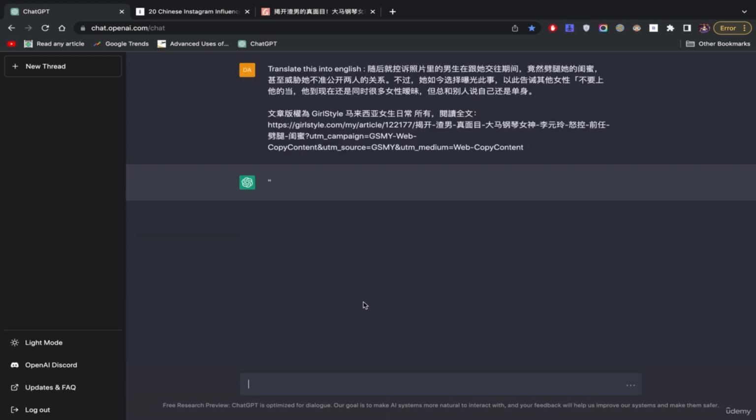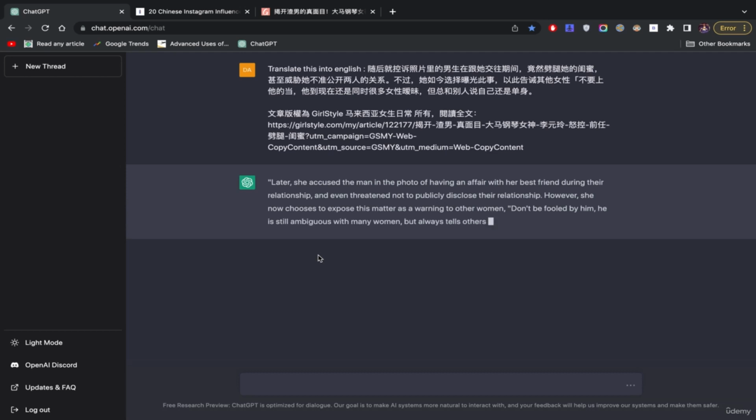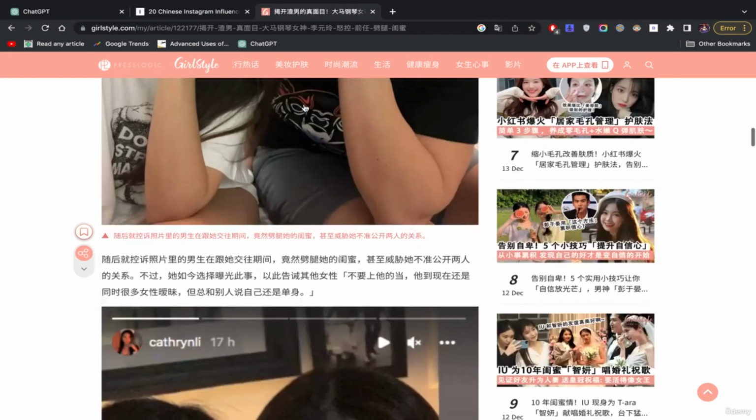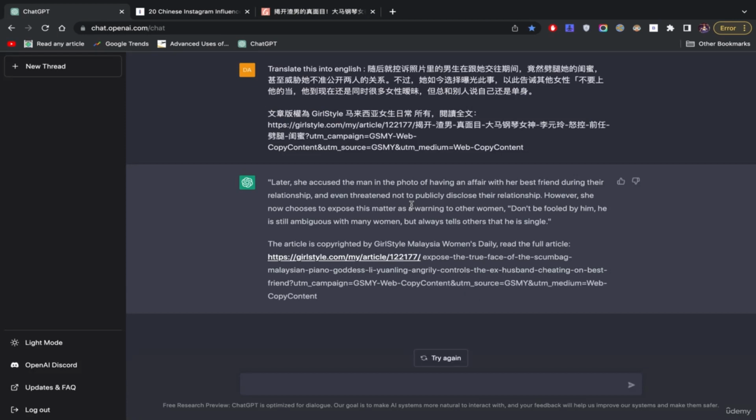See what it says. Oh, whoa, hey, I didn't sign up for that. But as you can see, the point remains. So I guess whoever this is, he was cheating on her with her best friend. Of course, a story as old as time, and even threatened to not publicly disclose their relationship. But again, the article remains the same, and you can even copy where the article is from, which is good too.